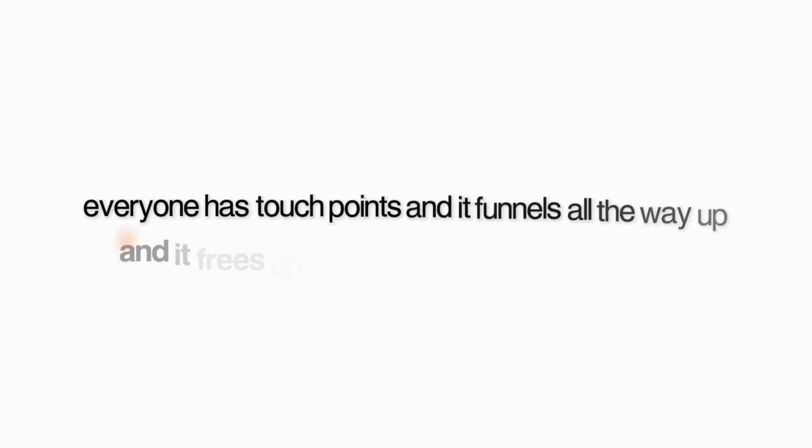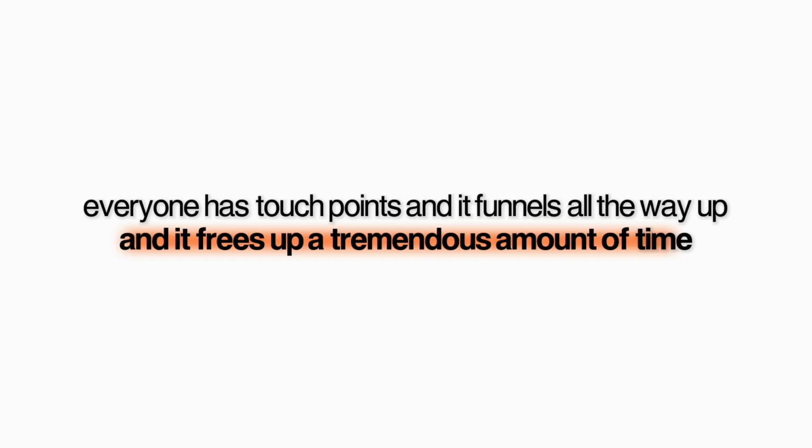And it frees up a lot of time for the sales manager just to coach the team leads. It's a trickle-down effect. If you have a sales manager coaching this team lead, this team lead, this team lead, and under those team leads are 3 to 4 people, well, guess what? Everyone has touch points and it funnels all the way up, and it frees up a tremendous amount of time, a lot less things to work on.